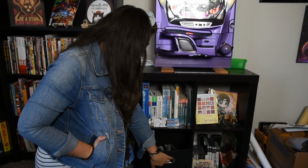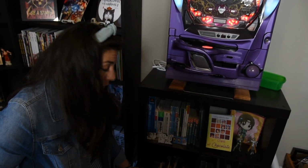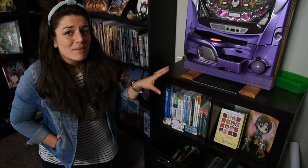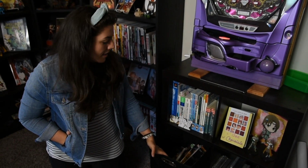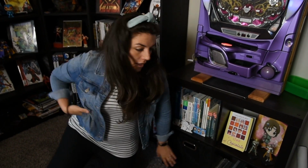And then down here, like my other one, I have just all of my floppies. And this is super random. Some of this is from Free Comic Book Day. Some of this is just issues whose art I liked or whatever. Okay. Ooh.